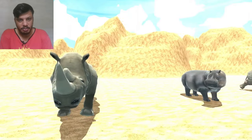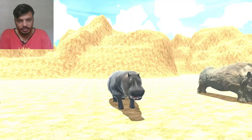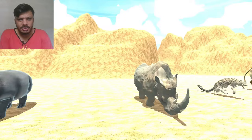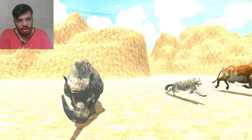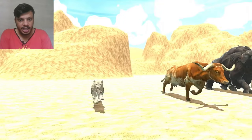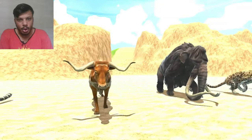The rhinoceros is enjoying himself by simply walking. Hippo, again a hippo is here, but this one is dull in skin, maybe fluffy. Another rhino, whose skin is very rough, but his horn looks very dangerous. Here is a leopard. Here is again a leopard that has a long tail. The leopard is running. The next one is a cow that has two horns on his head.